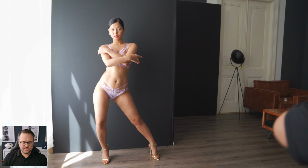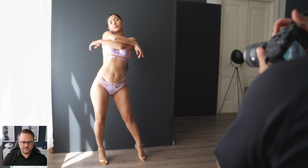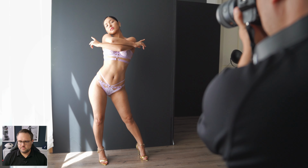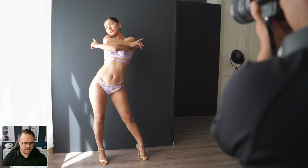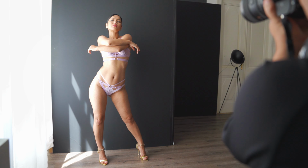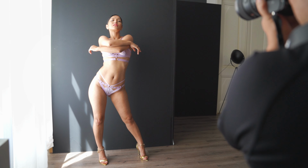Now I'm asking for a little bit of attitude, for a little bit of stronger posing. She's really good at doing that. Richtig cool.